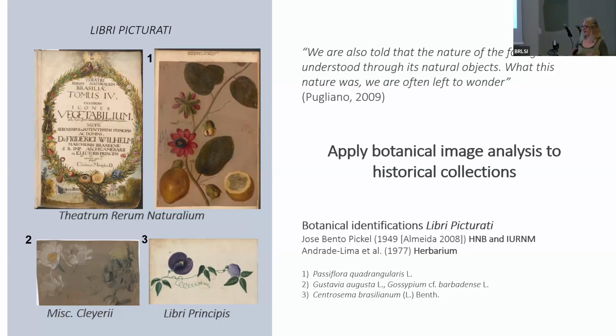The material was studied mostly by art historians, who look at it as objects of art, because they are objects of art. However, they also represent beings in nature, so we treat them as subjects. That's why we identify them, and once we know which species we are talking about, we can place them in a specific socio-environmental context. For example, let me show you. We have here the Passiflora. You may recognize this plant, no? The passion fruit, which is quite delicious. Then we have here Gustavia augusta. This is a tree from the Lecythidaceae family. And then this one here is a beautiful liana, Centrosema brasilianum.